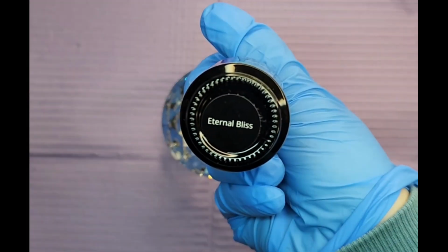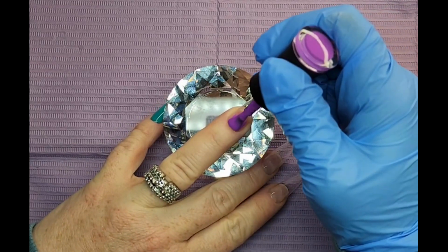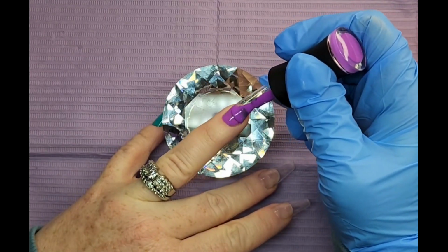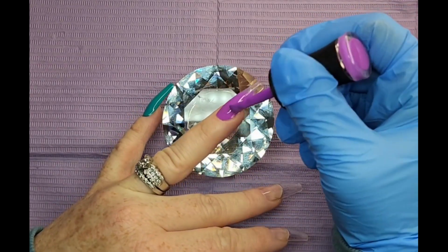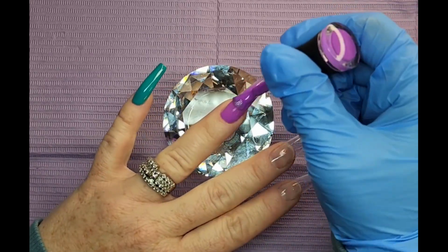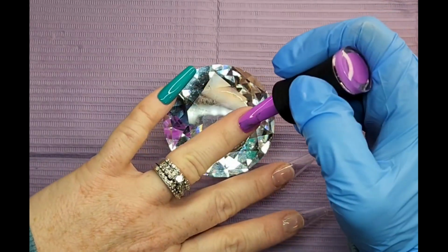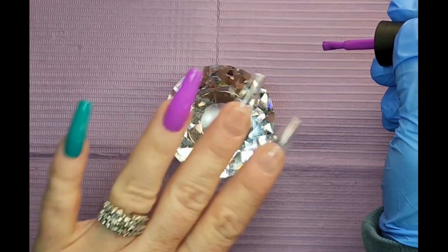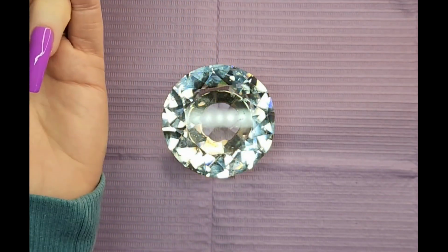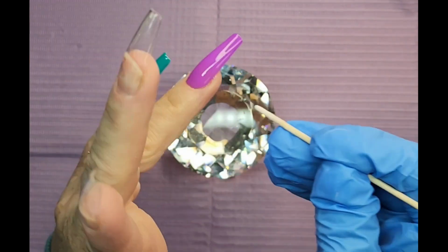So we're gonna go in with Eternal Bliss, and we're gonna be putting this on the ring finger. So I'm gonna be doing 2 coats. I'm just gonna show the first coat on camera. Then I do cure each coat for 30 seconds. But yeah, it's like, where's summer? It's just absolutely crazy. So yeah, I had a long sleeve shirt on because I was doing this kind of late at night and I was kind of cold.